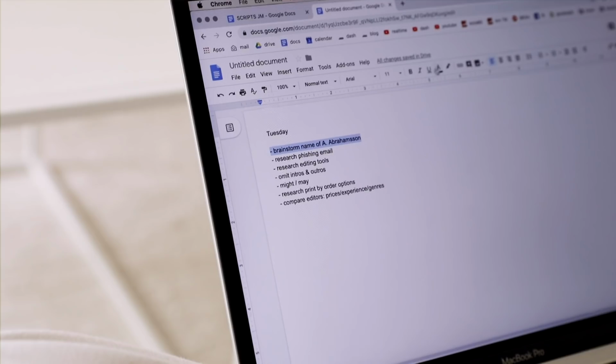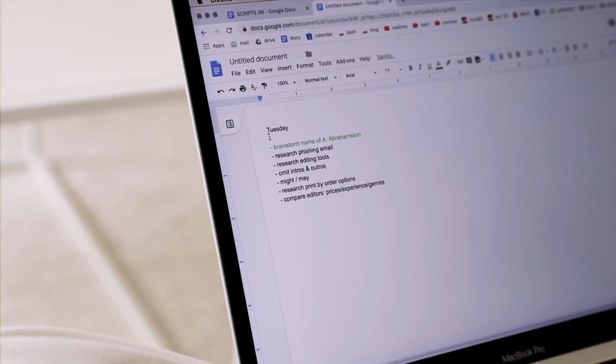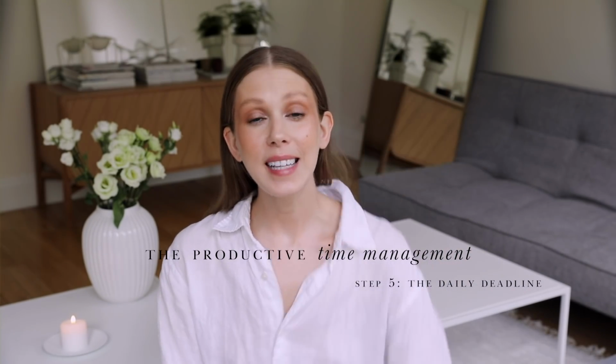And because I talked to you guys about this, I can tick off this task on my to-do list already. One less thing to do. Thank you for that. You see, we're kind of motivating each other to push already. I love it. Step 5, the daily deadline.